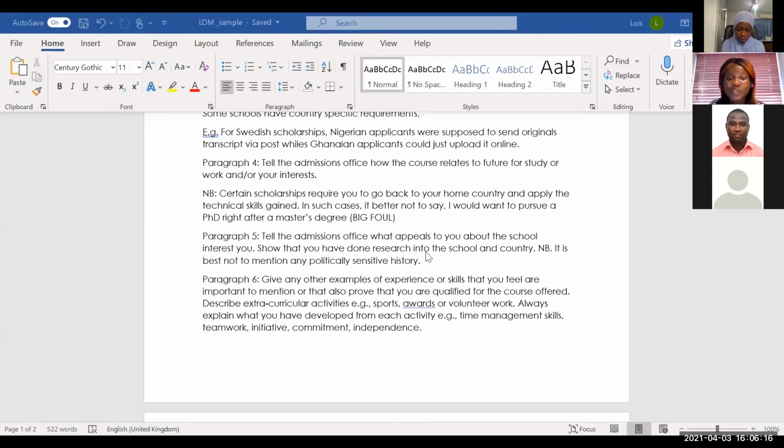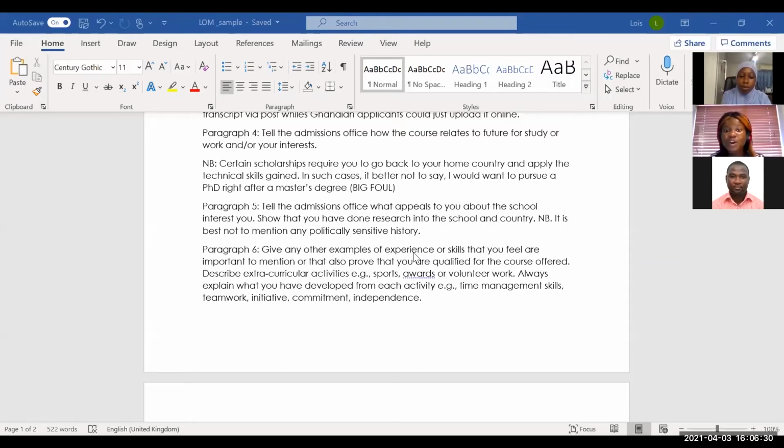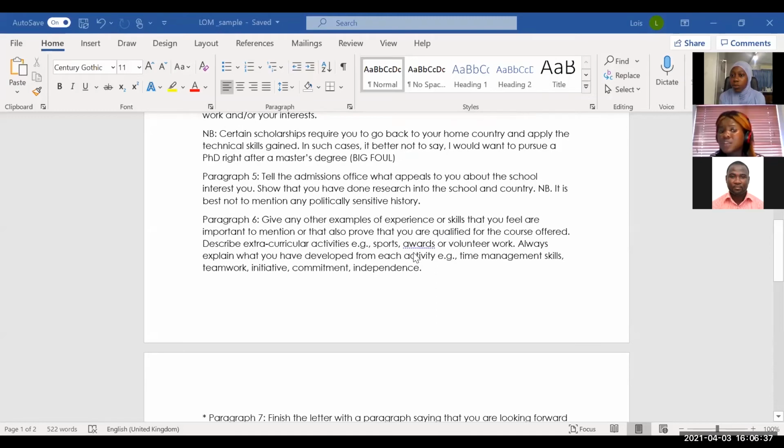Paragraph 6, you have to give examples of experience or skills that you feel are important to mention and that will prove that you are qualified for the course you're applying for. Now also attach an extracurricular activity like your sports, your awards, your volunteer work. Also explain what you developed from that activity in terms of time management, teamwork, initiative, commitment, and independence.